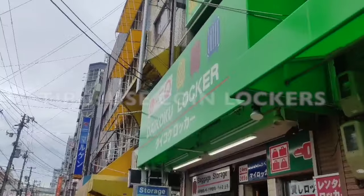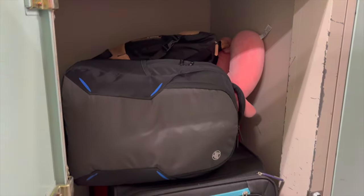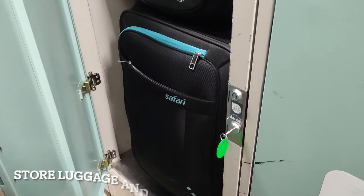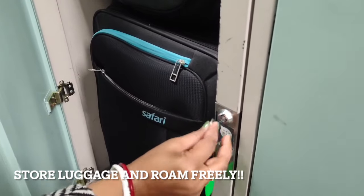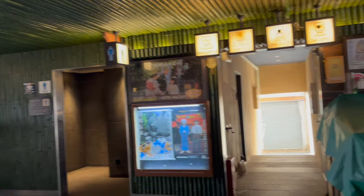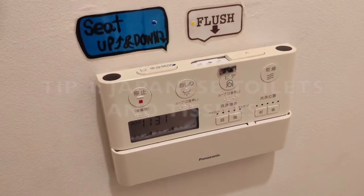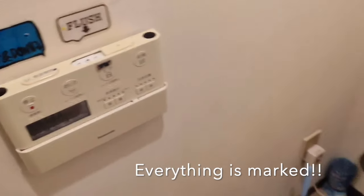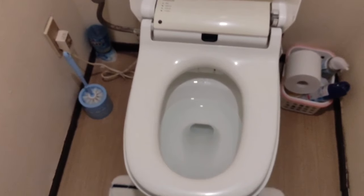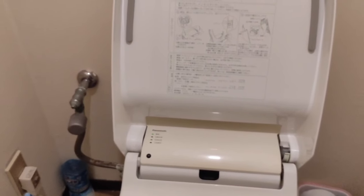One of the many good things about traveling in Japan is the presence of these coin lockers, which are used to store luggages. The prices can vary depending on the size and the duration of your storage, ranging from 50 yen to 1000 yen. Japan is well known for its fancy toilets, which have an array of buttons to control various features, including small and large flushes, a bidet, a dryer, and an automatic lid opener. Also, contrary to the beliefs, they do provide toilet papers in the public toilets or the toilets in general.